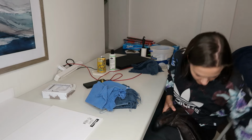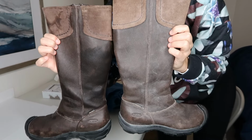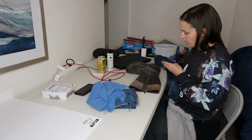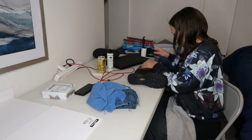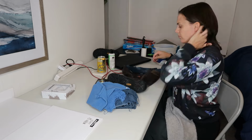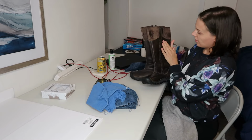The insides literally look like they've never been worn, but the outside of the boots are super worn. So I'm gonna let this one dry while I work on the other boot, but so like right now, holy cow, this is the one I've done, this is the one I haven't done. Dang. I'm gonna let this one dry and I'm gonna work on the other one. All right, both are cleaned and I'm just gonna let them dry and then I will show you guys the final product once they have dried.